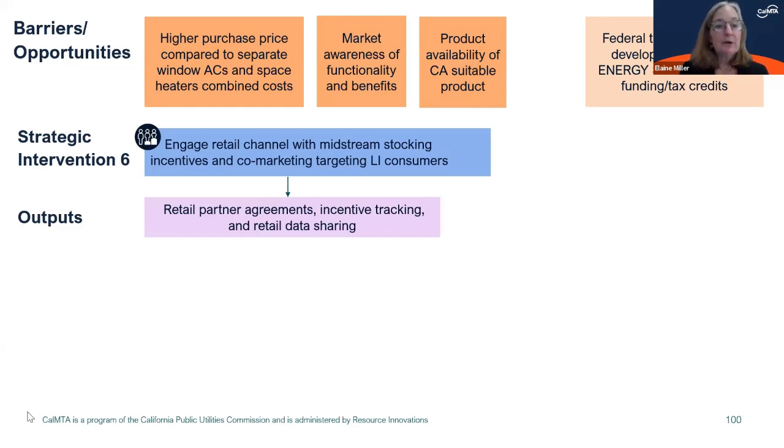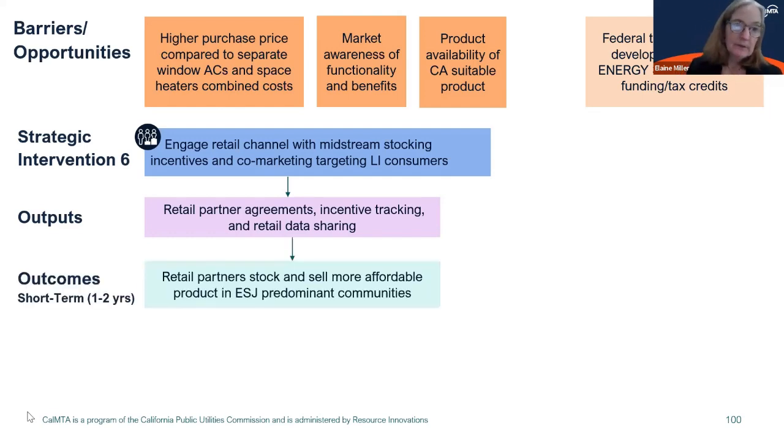Outputs would be retailer partner agreements, incentive tracking, and retail data sharing. Well, short-term outcomes would be around retailers beginning to stock and sell more affordable products in predominantly ESJ communities, because we would be deploying the model that we are piloting right now. I think this is an area where we really can help: what is the right messaging on where these products go and how they're used, maybe through retail. That's an opportunity to really do some of that work that you're talking about, Jeff.